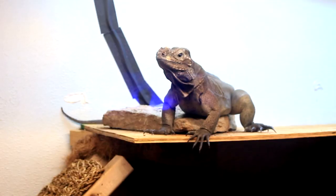And then you can see the Reeves. He's doing super good. Again, if you guys want some guppies, hit me up. I'll give you a good deal. Well, this enclosure is great. I really like it, but I want it to be bigger now.